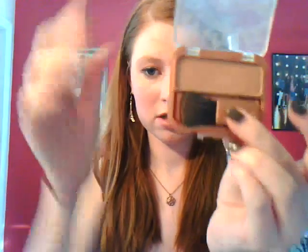And then this one I have is CoverGirl. It is in... never mind, there is no shade. It looks like this. And I've had it forever. I am positive that this was my first bronzer. And then I got this in a kit.